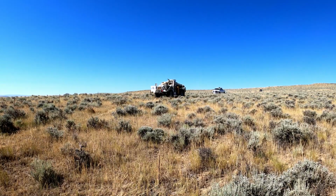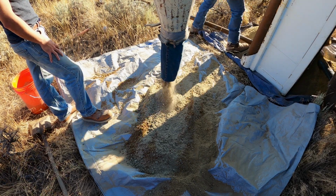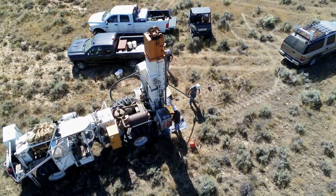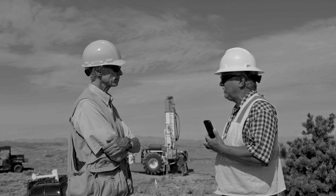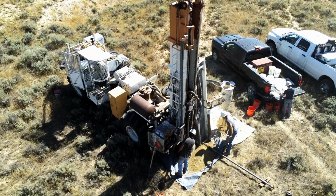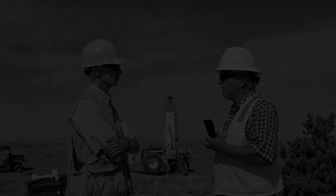It's much more acceptable to the regulatory agencies. We're using tarps on the ground under the drill steel so that all of our cuttings are collected on the tarps, but then we don't have to salvage topsoil or build pads. We're drilling air rotary, so there's no mud pits or anything. So when we're done, we shovel the cuttings that we're not using back into the hole, plug the top of the hole, pick up our tarps, and you can barely tell we've ever been there.